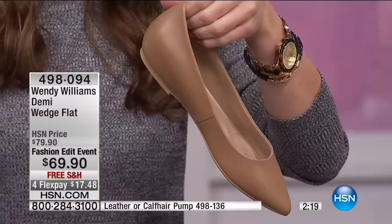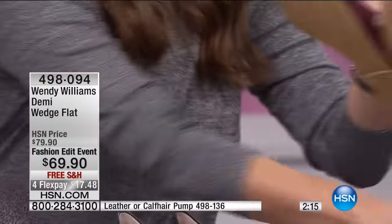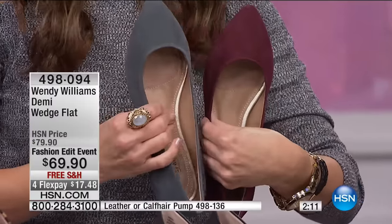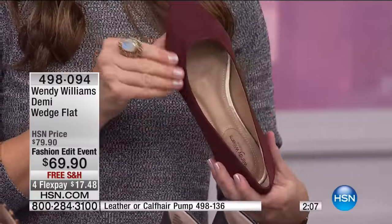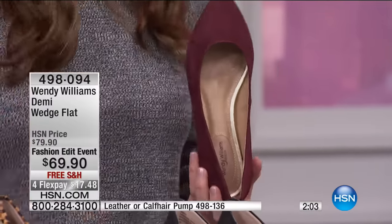Here is your beautiful neutral, which is your nude. 200 left, and then let's go into the suede for a moment and show everybody either the dusted denim, or you have the most amazing Merlot. All of these are last call. Order medium and wide, whole and half sizes.